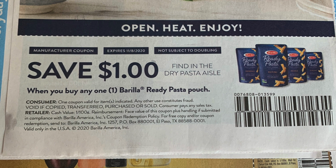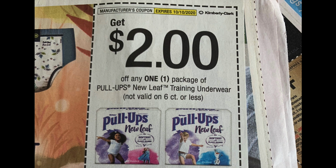And then I know a lot of the moms and dads out there are looking for this specific unicorn coupon, which is $2 off this new Leaf training pant for toddlers. It's valid till October the 10th, so there's a long time to use that one as well.